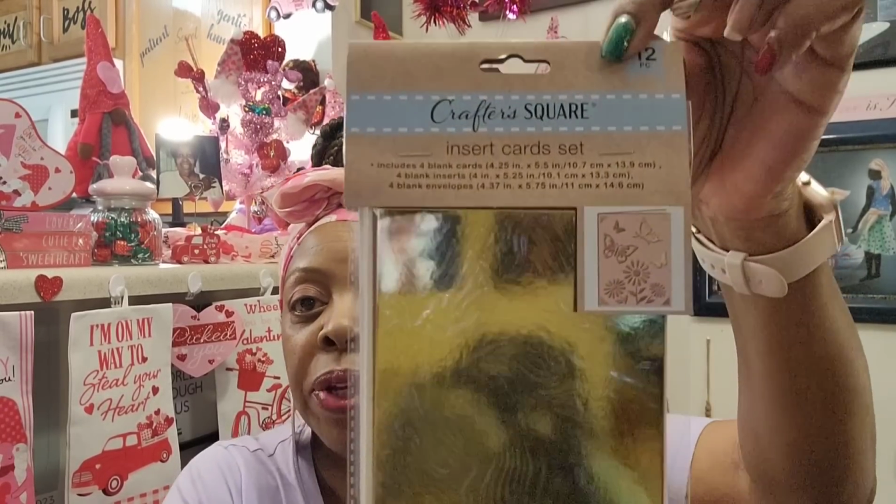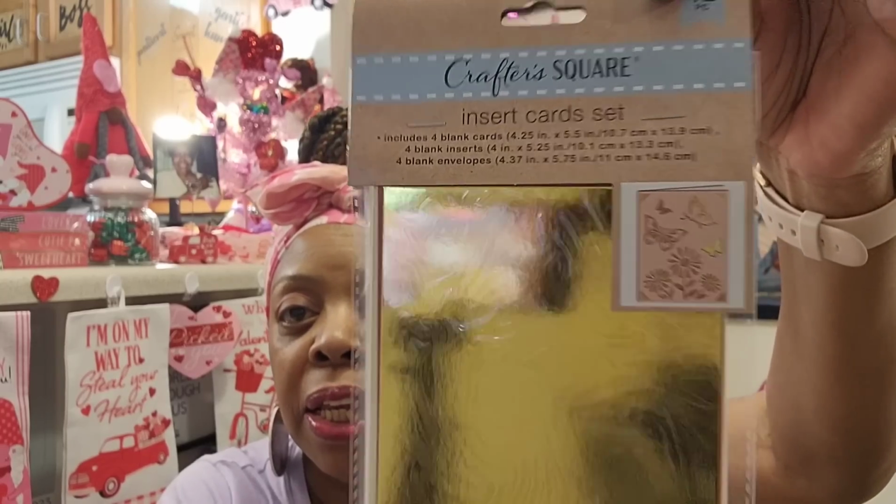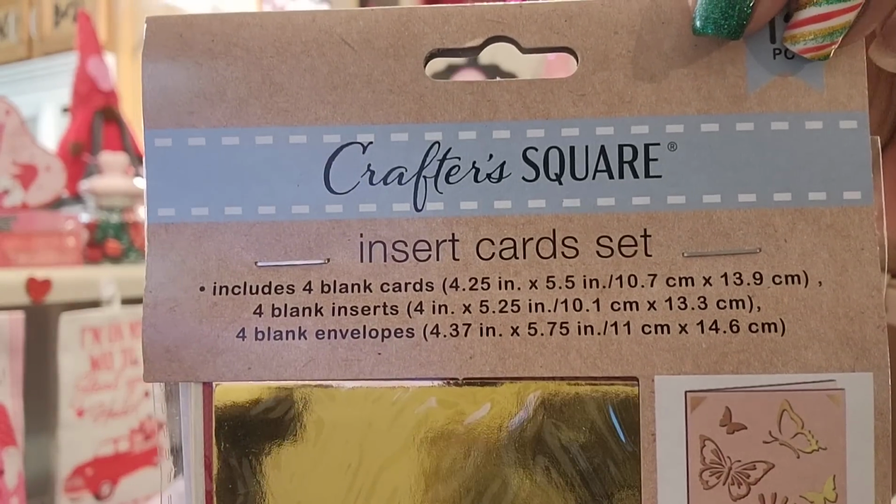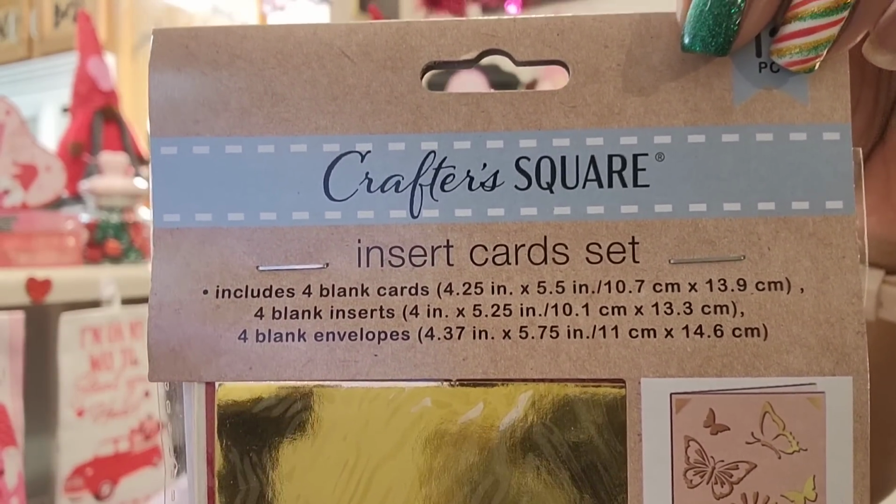I am going to open this for you guys so you can see it. You see what the little thing right there is? This is what it says. So I'll let you get a look at that. And I know these open up from the bottom, but I can never find that perforation. So yeah, we're just going to rip it open. And see what we got in here. For $1.25, I thought it was a really good deal.